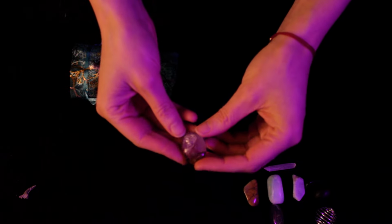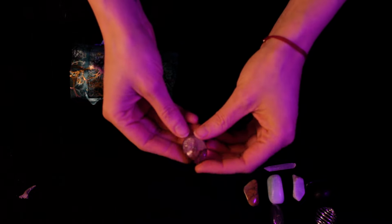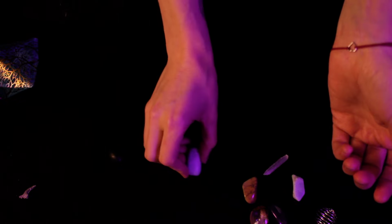These are great for connecting with your guides, connecting with all the higher stuff, like your higher self, God, the universe, ancestors, and cool stuff like that. It's so pretty, I can't get over how beautiful this is. So those are the stones that I got. I'm pretty happy with all of them. I specifically asked for ones that would be shaped good to wrap, and I was very much accommodated, so I'm grateful.